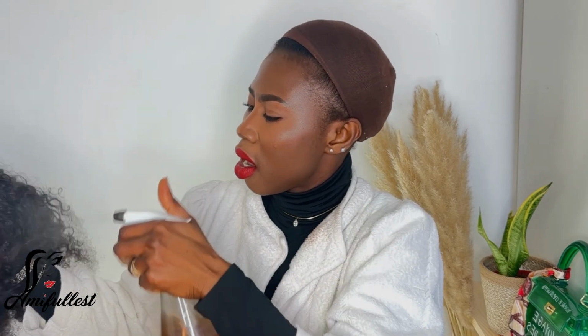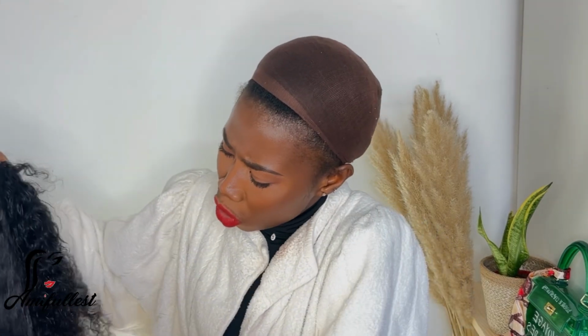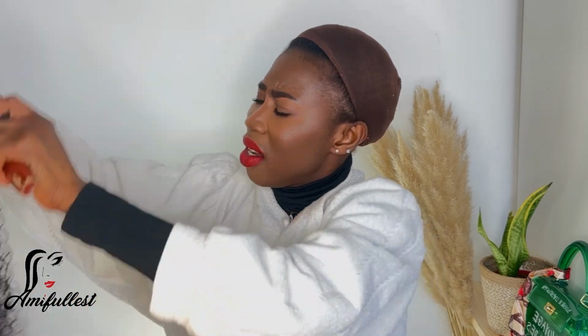Because when I first got the wig, I took it out of the bag and allowed it to air dry. So I didn't actually wash it. I was supposed to wash it, but because I wasn't going to use it, I thought, let me just leave it like that. But now I'm in a hurry. I don't have time to be washing a wig. So I thought, let me just use this hairspray, and when I come back the next day, I will go ahead and give it a wash with conditioner.